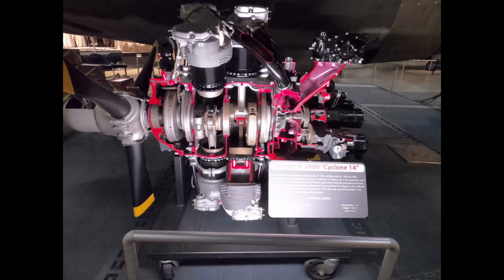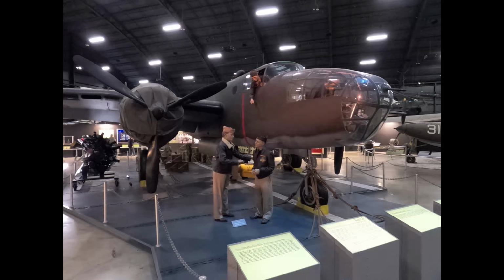Look at that engine. Boy, you can see the cylinders and the crankshaft. Right, 2600 Cyclone 14. Can't even read that placard because of the glare. And there's one. Looks like we got somebody up top, somebody in the front. Moving on.